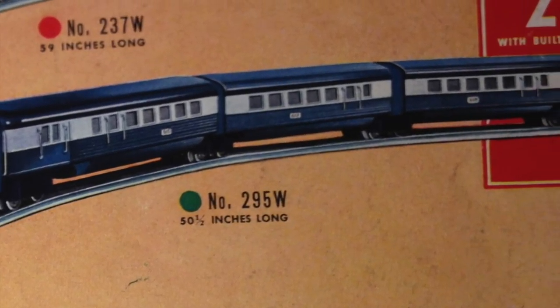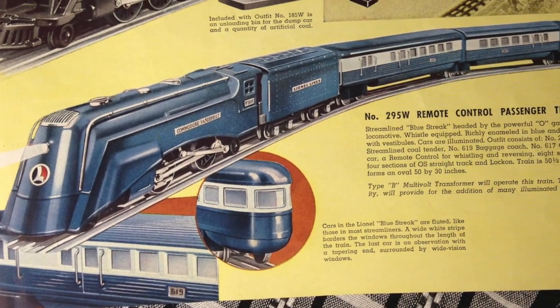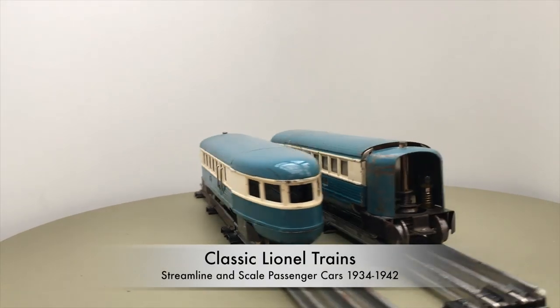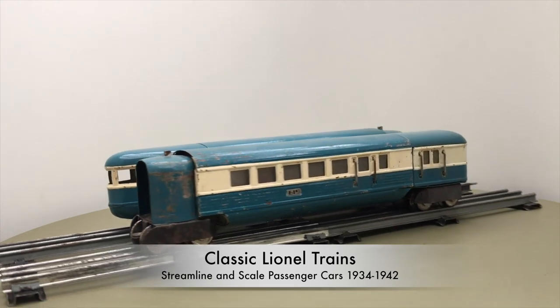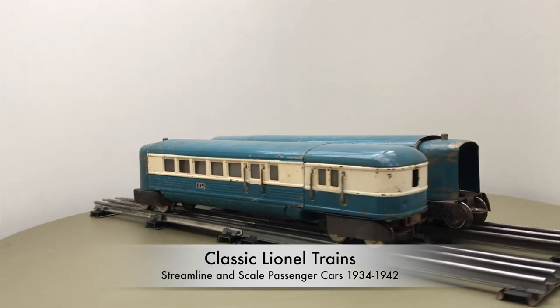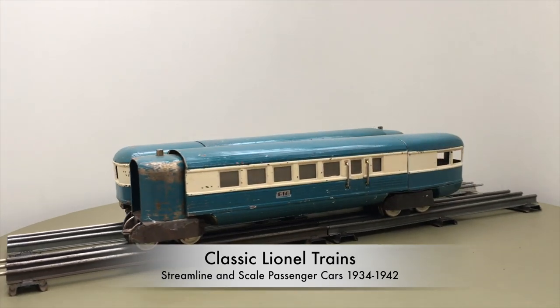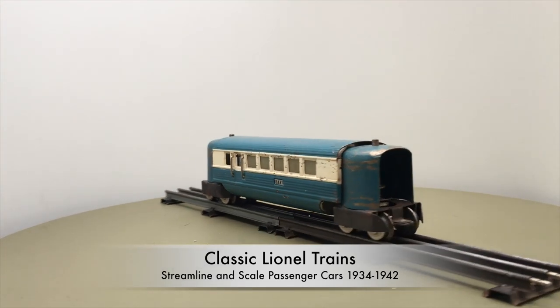This last video shows all the streamlined passenger cars which were sold as sets with diesel and streamlined steam locos. It also shows the streamlined cars of the Hudson. At the end of the post-war production, Lionel introduced also a set of scale passenger cars.